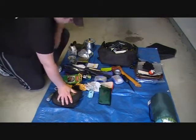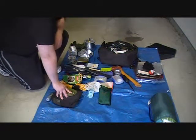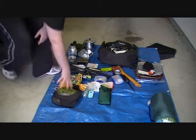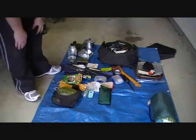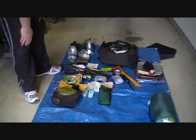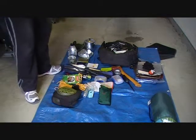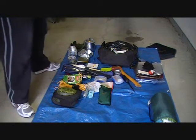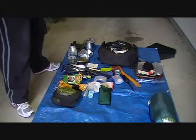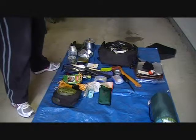So there it is. I think I've shown you everything here. If I haven't, I apologise, but there's certain things like, for instance, toiletries, which I haven't shown here, and stuff like that, which will definitely go in there. So all that stuff fits in the bag, and there's plenty of room left over in the bag.